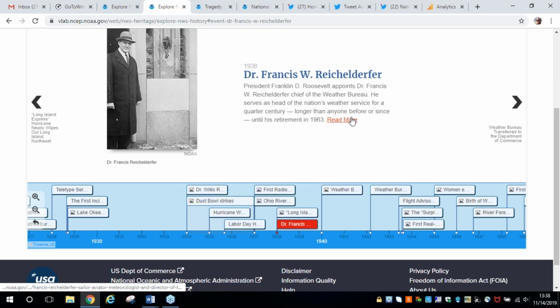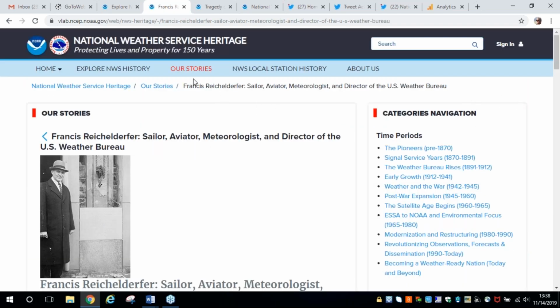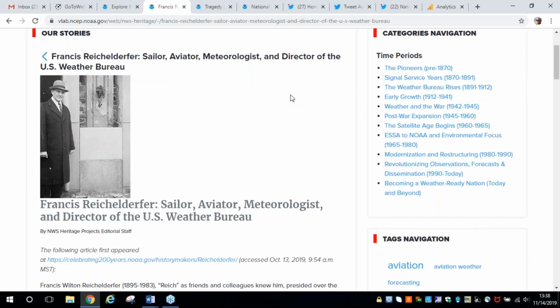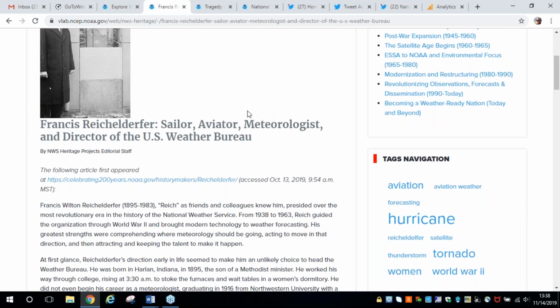And now that we've got much more in the way of stories, we're starting to add read more links to the actual timeline, which then takes you to a story we have about Dr. Reichelderfer. We pulled this directly off of an article that was prepared for the old NOAA 200th anniversary site back in 2007.